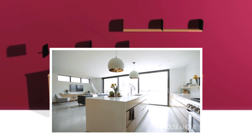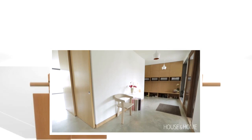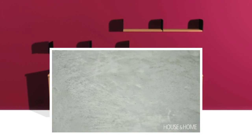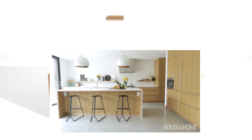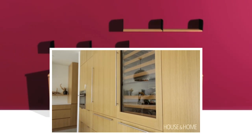This project really came about from the client's commitment to a reduced palette, starting with the concrete floors, which can feel stark to some people, but I think it's actually a really rich color that has a lot of depth, and it's got a lot of movement in it, and it adds a quality to the space that you just wouldn't have otherwise. And then on top of that, we've got the white oak.